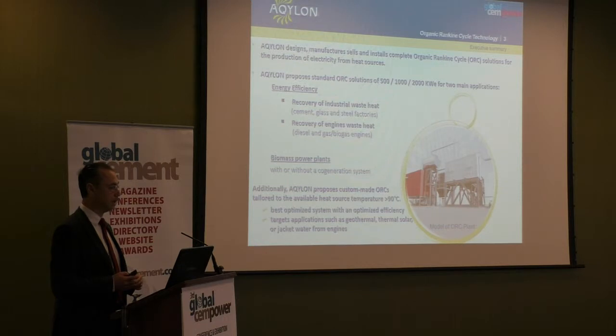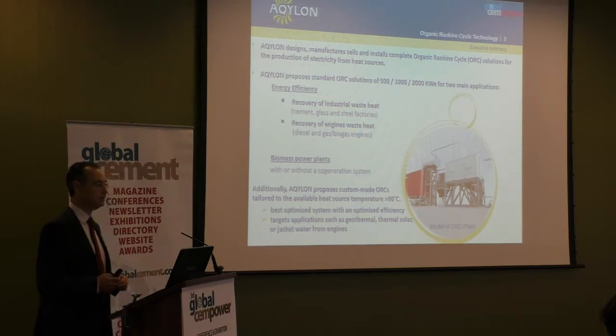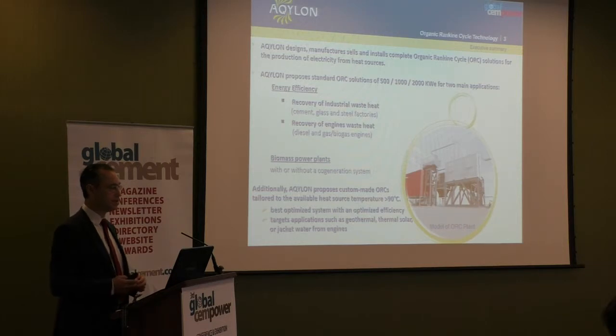The first one is energy efficiency, which addresses the recovery of industrial heat and engine heat. We are in the cement industry, and those are the two main heat sources we are working on in several projects: recovering the heat from the plants and recovering the heat from the stationary engines. We have another application, biomass power plants, which maybe targets more the highland needs in the Caribbean or in Asia. Apart from this standard range of products, we have tailored solutions to address different sizes and different temperature ranges.